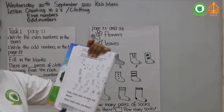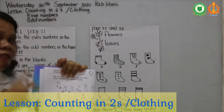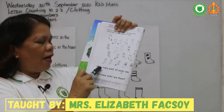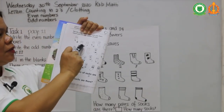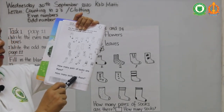1, 2, 3, 4, 5, 6, 7, 8, 9, 10. Okay, so how many pairs? So you count them by 2s, okay? So you're going to answer this. How many pairs of socks are there? So you count them by 2s, okay? So there are 10 pairs. And how many socks are there?